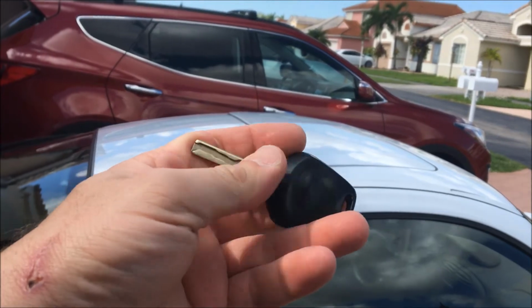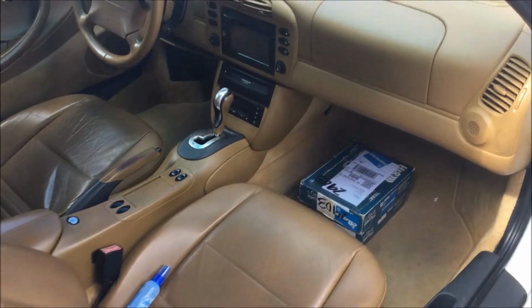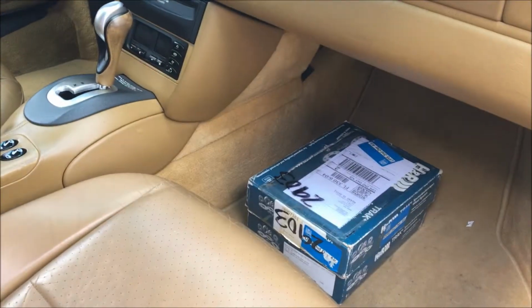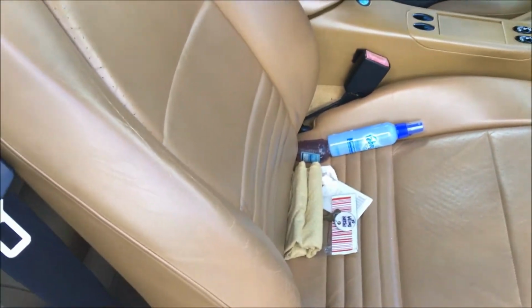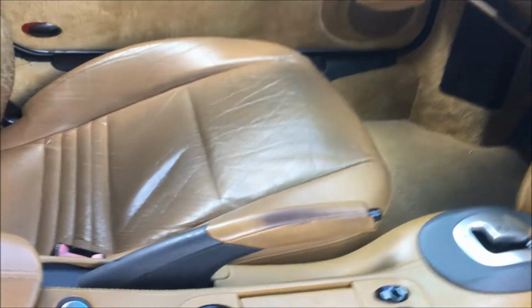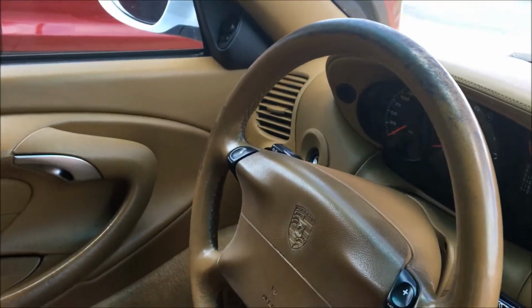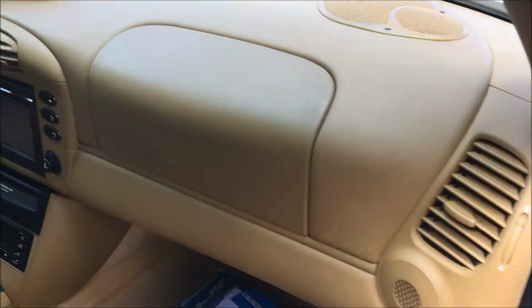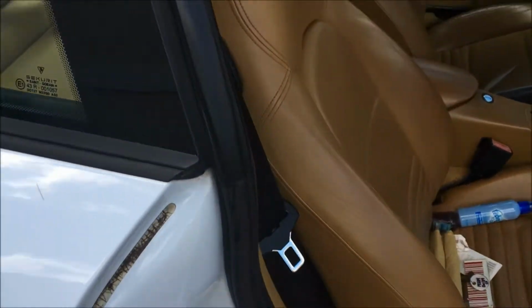One key is a one button key. We'll see the inside. Not the cleanest. Got a couple of spacers there given to me. Seats, they need some maintenance, and the interior needs a little bit of spray cleaning and a little bit of dyeing. Not a big deal. We'll have somebody that's an expert at that go ahead and take care of it. But no rips, no tears.